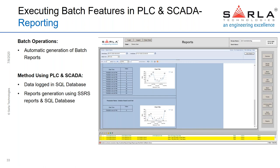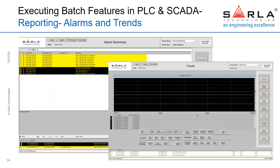The screenshots that we added are part of one of the demo projects that I'm going to show. So there are reports for 21 CFR Part 11 compliance. Again, the alarm and trend history is also captured here. We can log the data within the history inside the SQL database, or use the standard SCADA features.